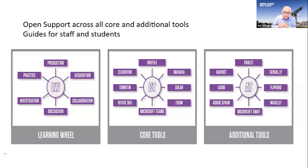So what we do is a mixture of core tools and additional tools, some of which the institution has bought, and some, in a very Scottish way, we do a GDPR and an accessibility check, and if we think we're okay, we say on you go, and the free version will do you. So we do a bit of that too.